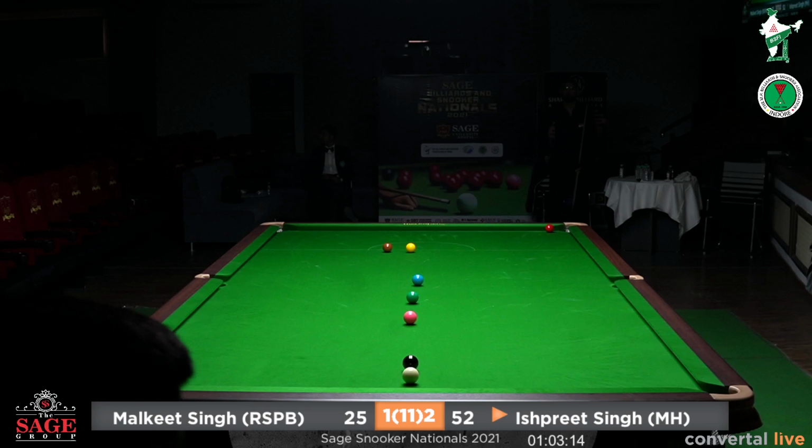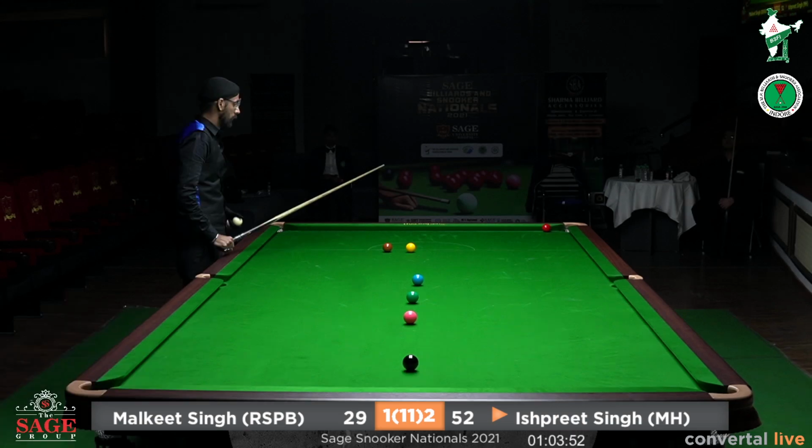I could sense a little turning point if Malkeet can finish the 6 reds and the 6 colors. He's in the game. The difference is very small now. He just has to pot 7, 8 balls after the red, 1 color and the 6 reds to win the frame.